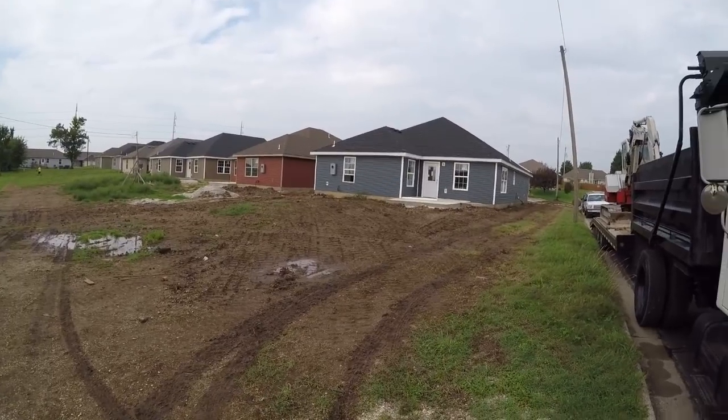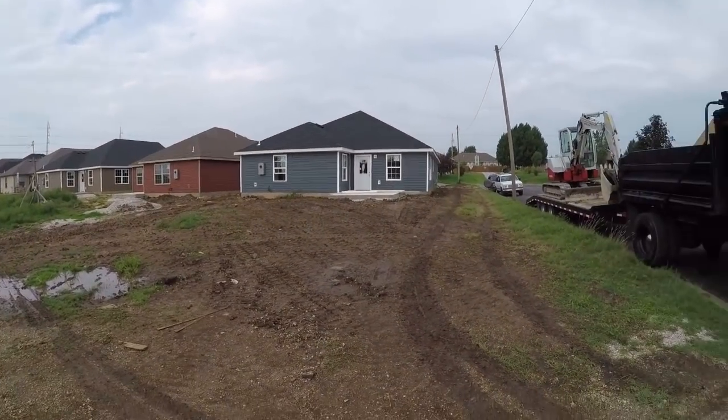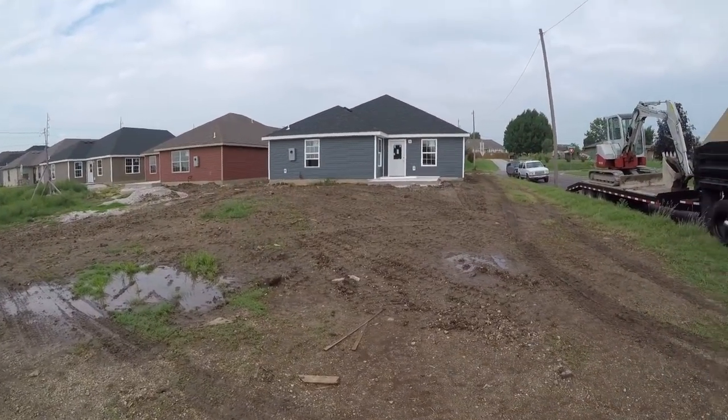Here is the next round of houses that we need to get done. I've actually got all 3 of these sold, and this blue one in here, these people want to move in like 15 or 20 days, so we've got a little bit of work cut out for us.